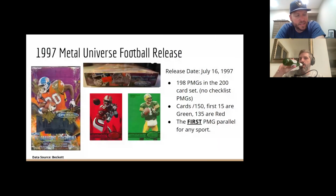So let's start with 97 football release, which if you remember from our previous PMG episode, there was a timeline. If not, go maybe take a look at that again. And we give you a nice list of what the release dates were. So the football release was the first metal release that had PMGs in it.